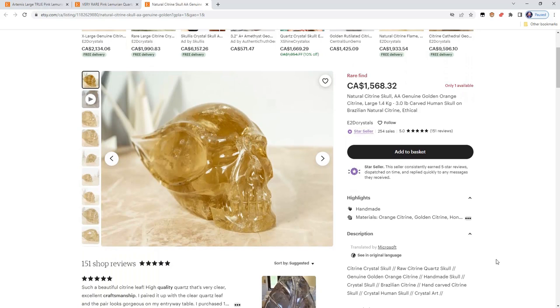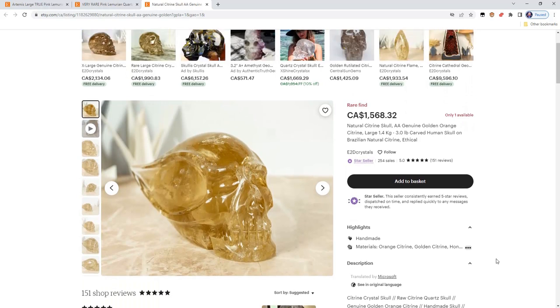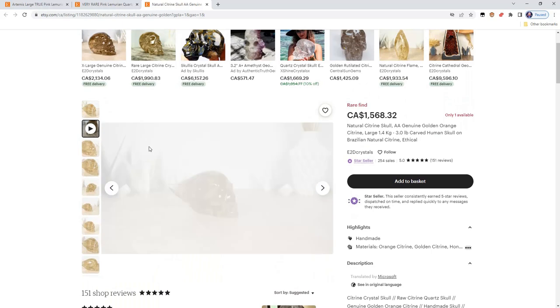This is a gorgeous golden healer, and this helps to heal the body. It helps with meditation. It helps with astral travel. It helps to connect with the universe. And certain types of golden healer skulls and crystals can be more expensive. This is AA grade genuine golden orange citrine. It's a natural citrine that this was carved from. And I'm going to show you a video of it so you can see.